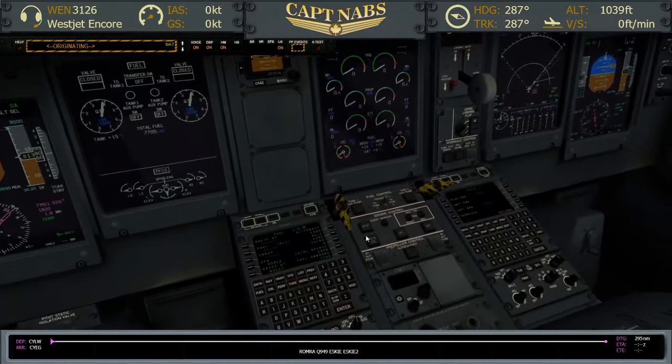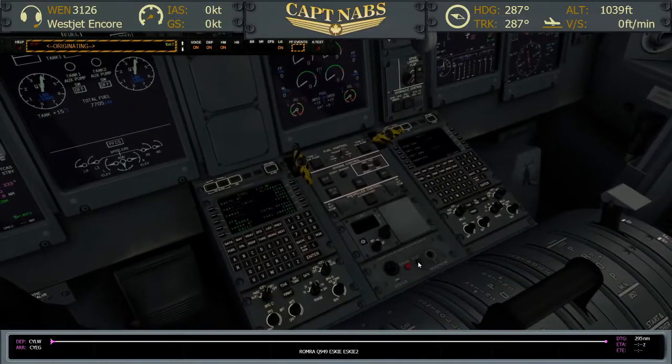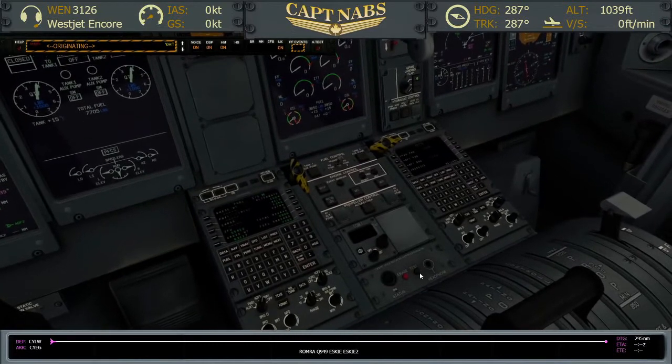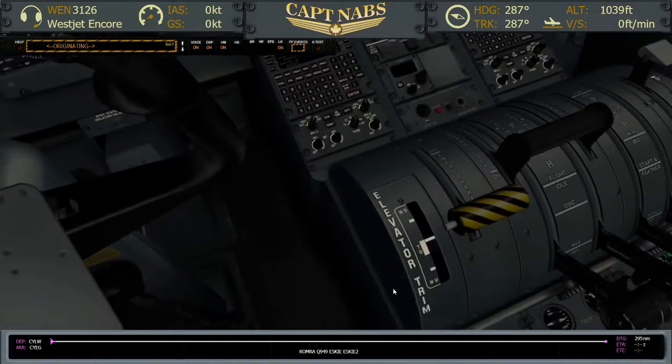Those are in, those are all out, no lights are on. Do the CVR test if you want. Actually, I don't think this one actually even has it. Nope, you can't even click the button. You just hold the button in for like 5 seconds, and after 5 seconds, that green status light should come on.